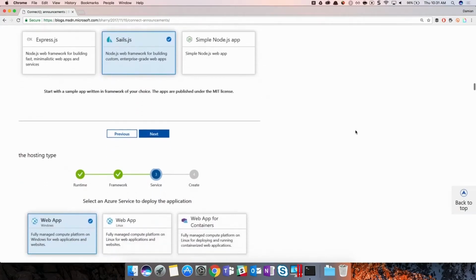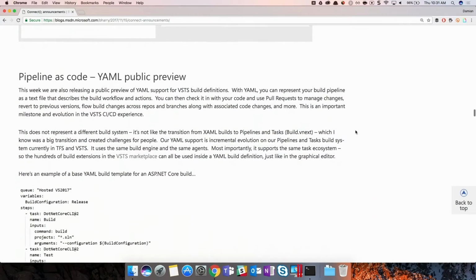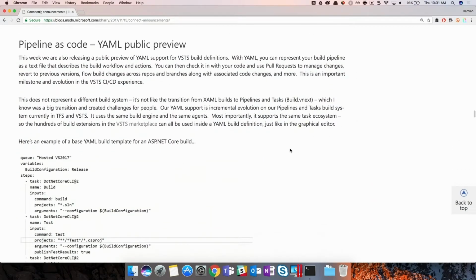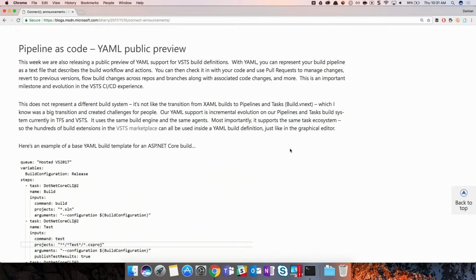Yeah. And then there's a few other things. Where are we? This is just all screenshots of that. You can see what I mean. This is a big thing. Yeah, pipeline as code. This is something that I'd like to come back to at a later date. This could be its hour-long video by itself. Yeah, it's its whole topic, but YAML is going to change the way a lot of people do their builds and deployments. So exciting stuff.